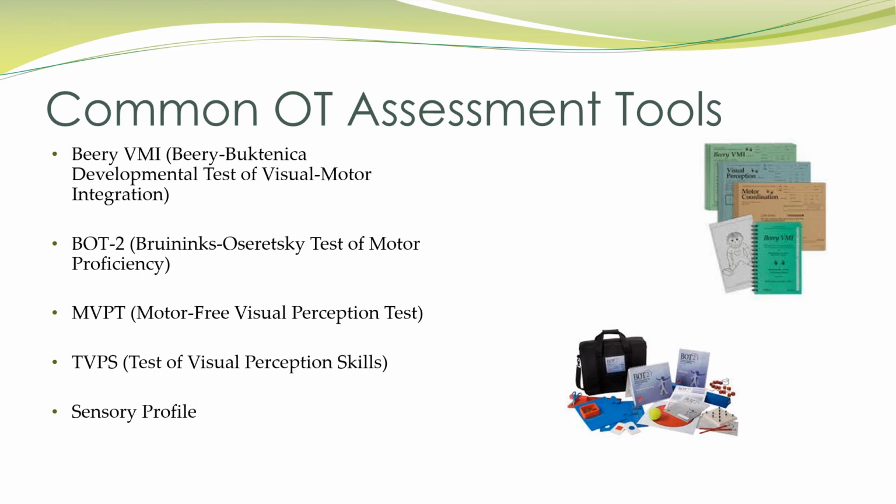The MVPT, which is a standardized test of visual perception, and unlike other typical visual perception measures, this measure is meant to assess visual perception independent of motor ability. The test is comprised of 5 items representing 5 visual domains, which include visual discrimination, visual figure ground, visual memory, visual closure, and visual spatial.